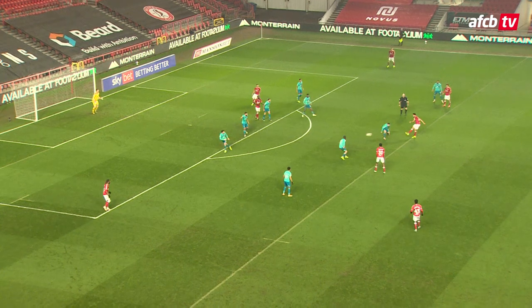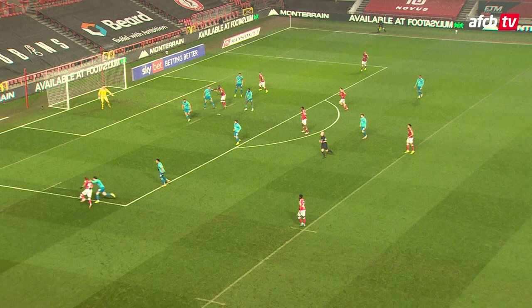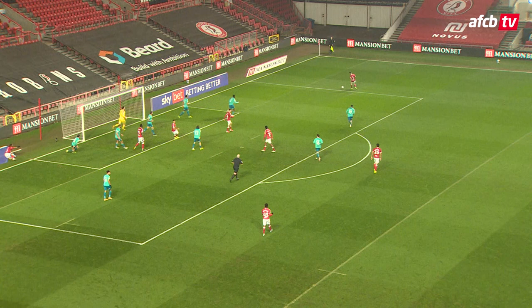It's picked up again by Norge, out to the left corner of the box, and Palmer trying to go around the outside. Casey Palmer's got in here, pulls it back across the face of goal, no one there. Very big let off for the Cherries.